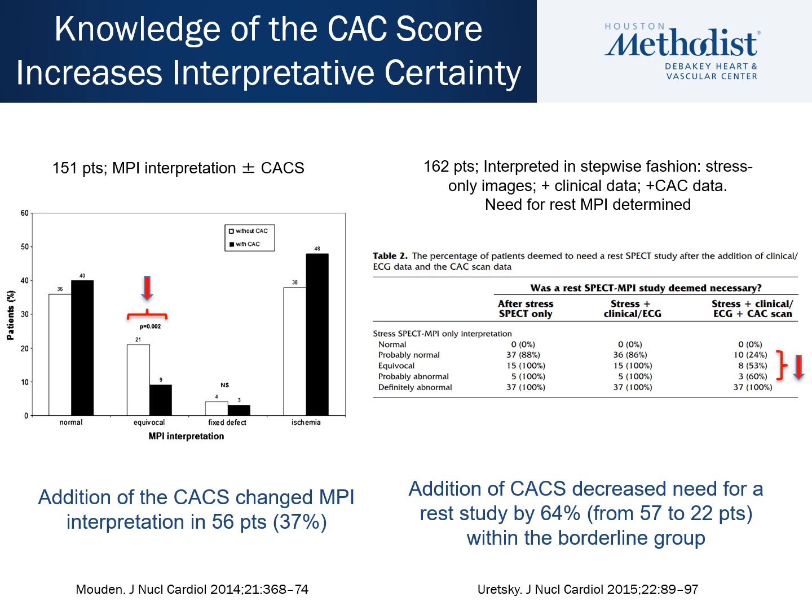Similarly, in another group of patients who had stress imaging, data was interpreted in a stepwise fashion with the calcium score being added last in order to determine the need for a rest MPI. They also again found that, without the calcium scoring, you were more likely to obtain a rest study, whereas once you added the calcium score, it decreased the need for a rest study by almost 64%, again here within that borderline or equivocal group.